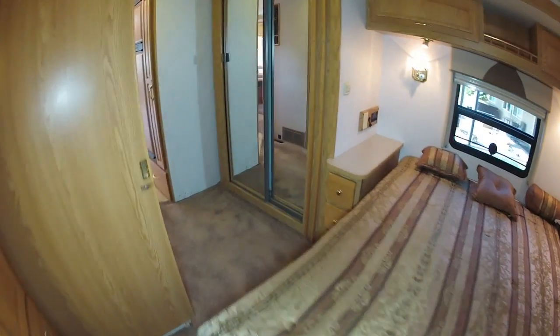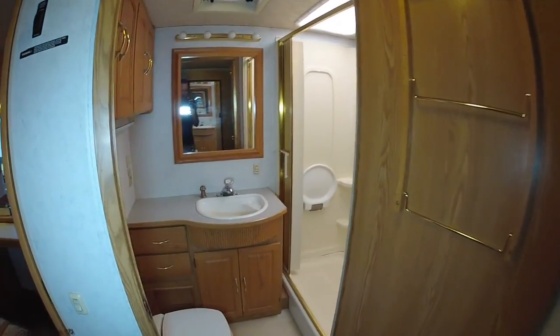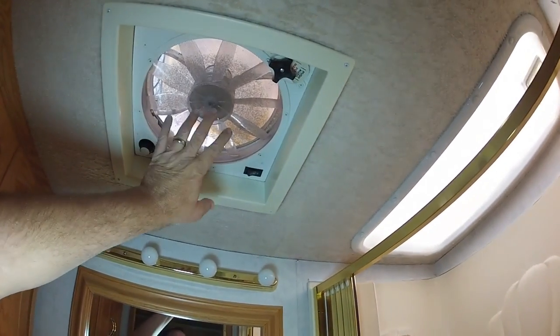You've got power outlets. Some of the lights have LED lights. The ceiling light is LED, so it uses very little power. There's a couple other LED lights around. Let's take a look at the bathroom. You've got a porcelain toilet. You've got the Fantastic Fan vent fan. These are the really nice fans.